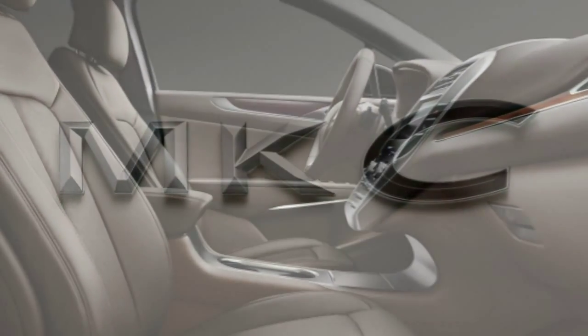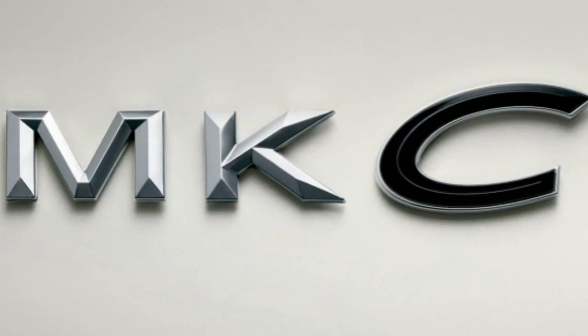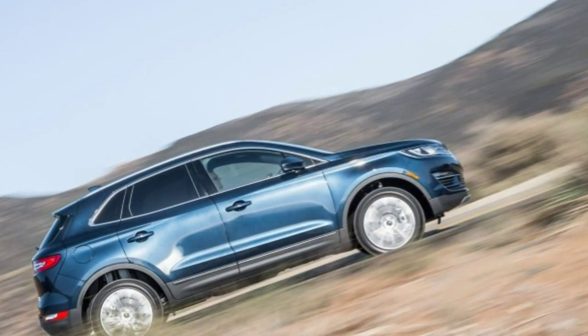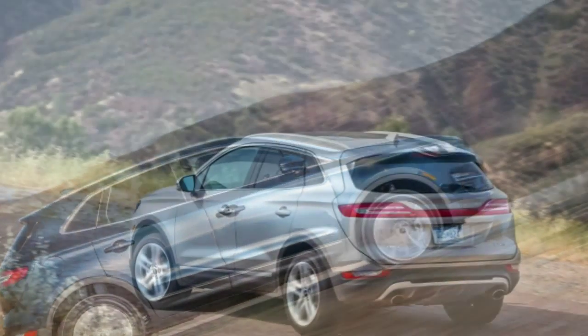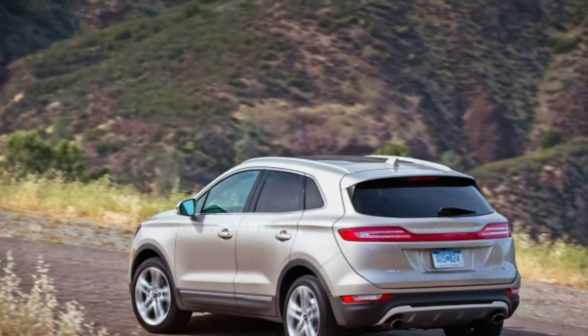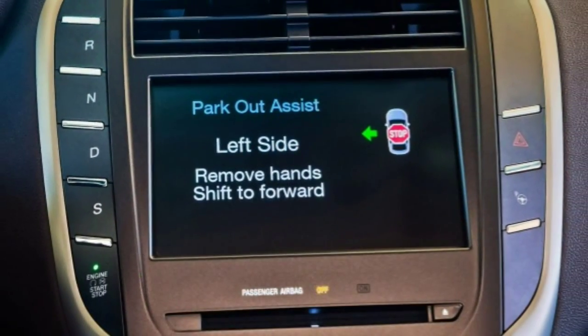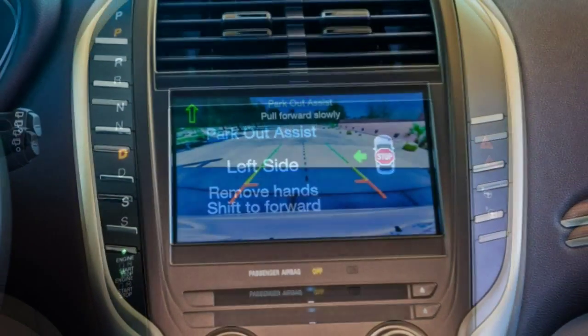Overall materials quality in the MKC isn't a home run, but we'll call it a solid double off the wall. The tastefully finished wood inlays and available leather upholstery impress, though the generic Ford spec climate buttons and the dashboard's dull silver painted plastic trim do not.